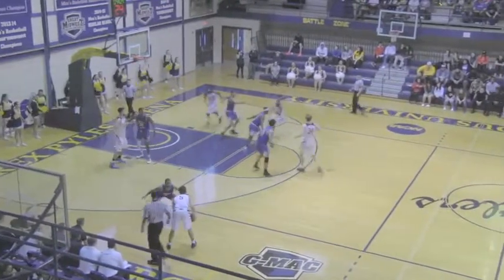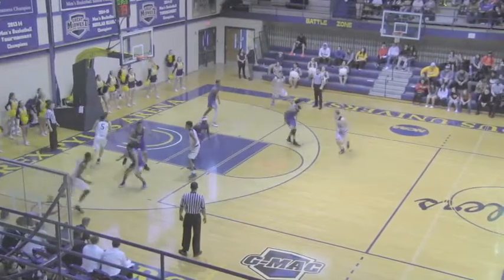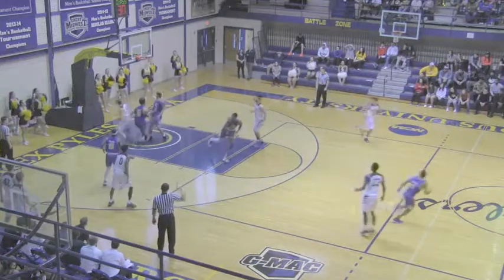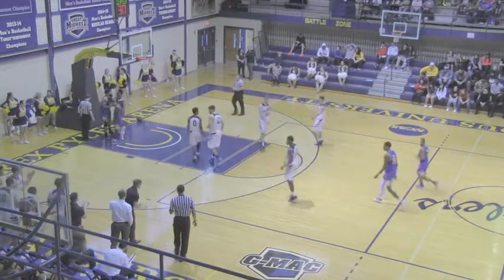Spotleson, top of the key, gives it to Majestic. Majestic guarded by Sanders. Now Jordan back to Spotleson. Spotleson going to work to the top of the key, gives it to Shepard. Shepard's up on a dime, 3-ball, no good. Rebound goes out of bounds. Going to go out of bounds on Malik Cook. Going to stay with the Pioneers under their own basket.